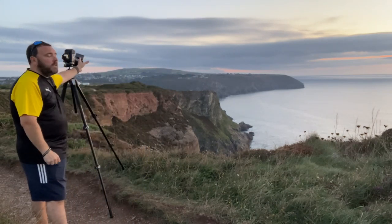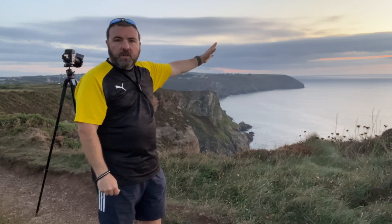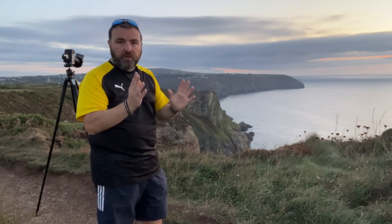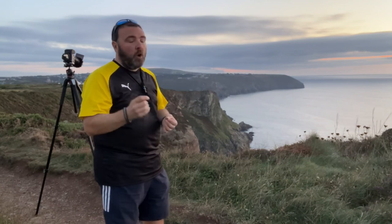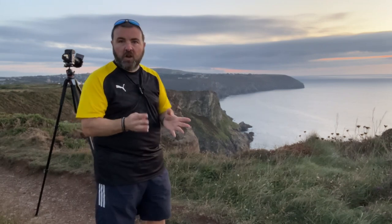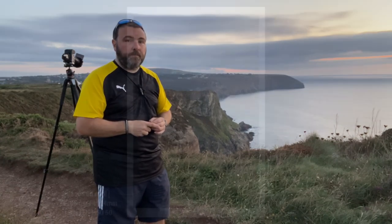I have angled the holder with the CPL and the GND and the ND slightly towards that sky where the sun has set, because that light is still quite bright from over there and there are still some blown out highlights in there. And obviously I want to try and reduce those in camera rather than having to worry about them when I get home in post-processing. So I always try and do as much as I can in camera when I'm on location. But that's looking really nice. There's some really nice textures in there, the nice curve of that bay, a nice long exposure, and that's looking really good. So again, I'll pop that image up on the screen for you to take a look at.